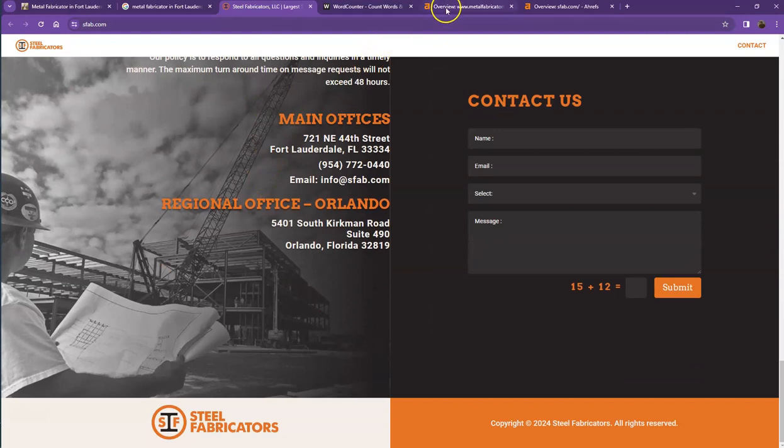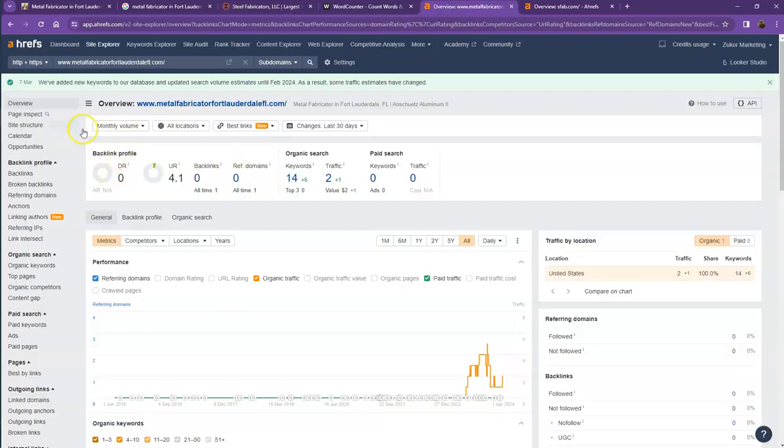So let's go ahead and dig deeper with the numbers instead. We have here Ahrefs, one of the paid tools that we're using to get some more information on the back end of your website. We'll be talking more about the numbers, so let's start off with DR. This is the level of trust that Google has in your website, and UR is the strength of your website.